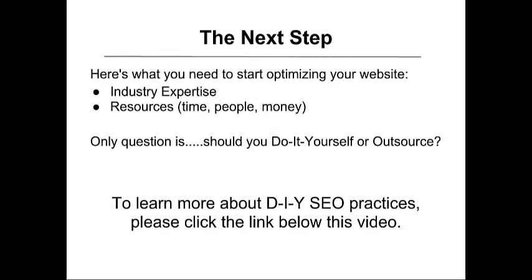So now really the only question that's left is, how do you optimize your own website? There's really two things that you need: industry expertise and the resources, time, people, and money to execute the activities. This website is designed to teach you how to do it yourself. If you find, however, that you don't have the time or enough people to execute the activities, we are here to help. You can hire us to do it for you.